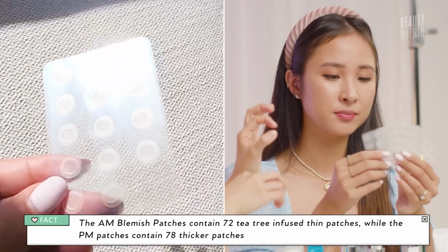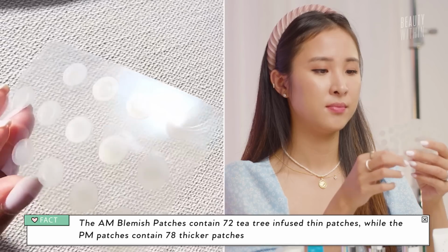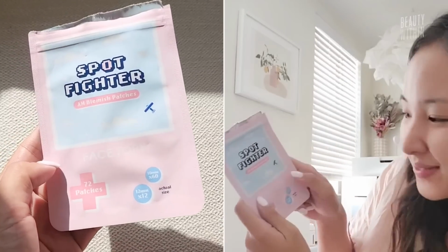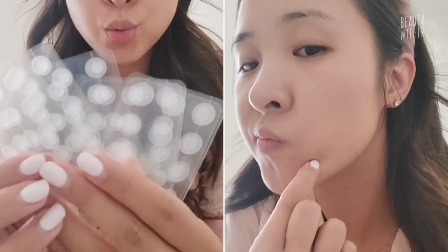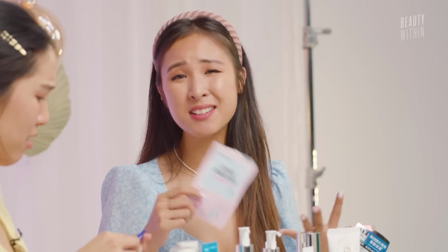ring around the actual patch, and in the patch, there's actually a bunch of really amazing ingredients. There's tea tree oil, tea tree leaf extract, as well as Centella asiatica. So it's soothing and calming during the daytime, and then at nighttime, it's just full-on healing. So you've got to get both. Honestly, you don't need both, but it's nice to have.